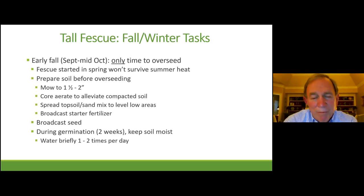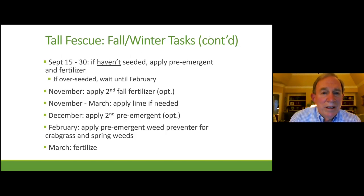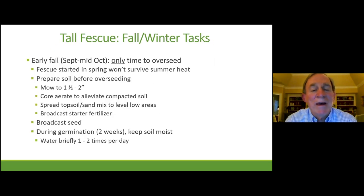During germination, and that's usually about 2 weeks, you need to keep the soil moist. You do that by watering briefly, 1 to 2 times a day, no more than 1/4 inch either time. You're not trying to make the soil wet. You're just trying to keep it moist. And you will gradually taper off as you see the blades of grass developing. Make it once a day and every 2 days and then every 3 days, and then you're onto a normal schedule at that point.